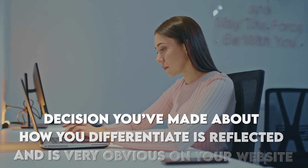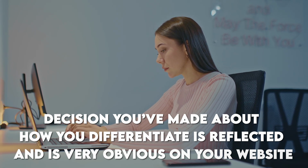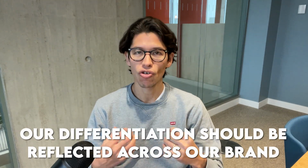This sounds like a very fluffy statement, but basically what it means is that you need to make sure the decision you've made about how you differentiate is reflected and is very obvious on your website. It's very obvious on any marketing flyering you do or any ads that you're running. You also need to reflect that on your recruitment, your job ads when you're recruiting for cleaning staff as well. So we need to make sure that our differentiation is reflected across our brand.